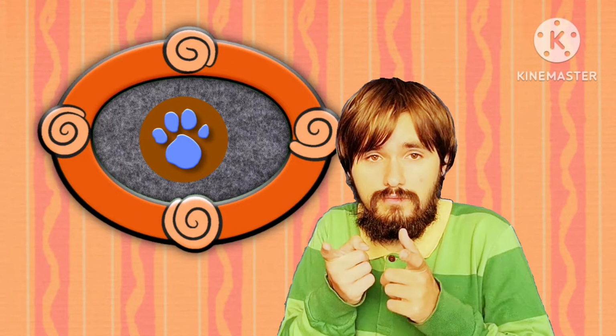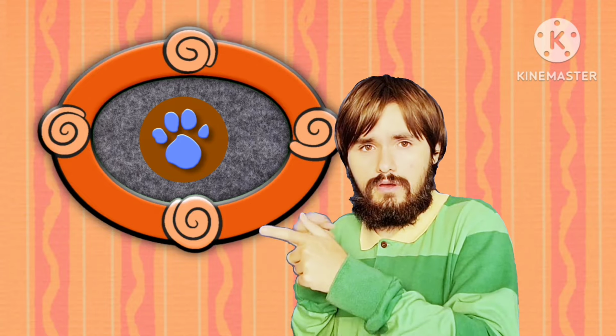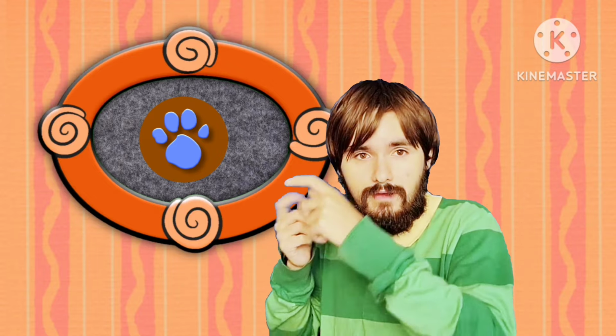A clue! Hmm? You see a clue? Where? Right there! Oh, right there in the film frame. And it's on this brown circle. So, I guess for brown, the ice cream flavor for brown is chocolate. Huh, so it might be some kind of chocolate flavor that Blue likes with her ice cream.